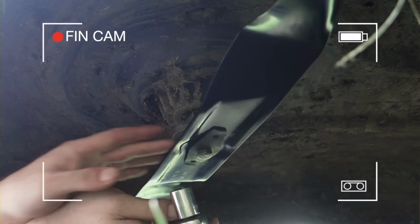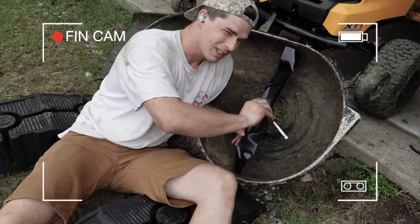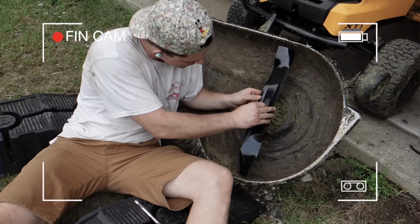Hold on, I gotta verify. This is what the feet looks like. Oh, a real man admits when he's wrong. Let's start over here. I actually don't need to take it all the way off. I just need to get it oriented. There we go. That's a money shot right there.